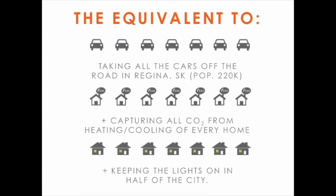So to do the math, a million tons a year, that's like taking all the cars off the road in Regina, and there's about our population of our city, which is the capital city of the province, is about 220,000. We estimate, as Mr. Moeller said earlier, 10 million tons is about 2 million cars. We say 250,000 automobiles off the road.